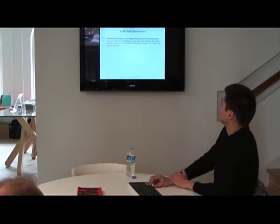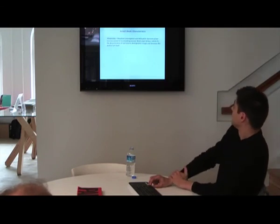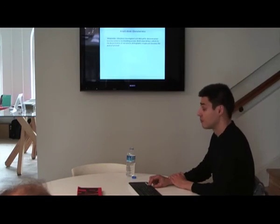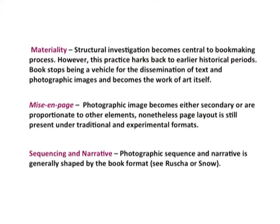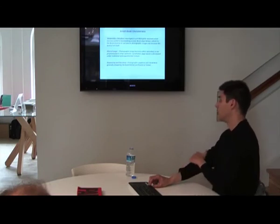So the main characteristics of artist books: structural investigation, as I said, dealing with the book materially, and bibliophilic deconstruction. And I say there, books stop being a vehicle for the dissemination of text and more photographic images and become the work of art itself. In terms of page layout, images become secondary or proportionate elements, and layout is still obviously explored. And sequencing and narrative, I say that it's shaped by the book format.